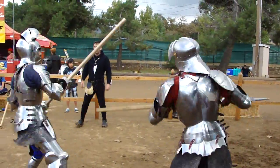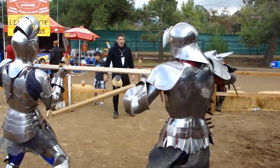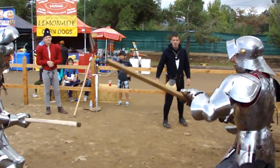You can see them probing to attack, but also using the weapon to parry their opponent's blows, trying to defend themselves.